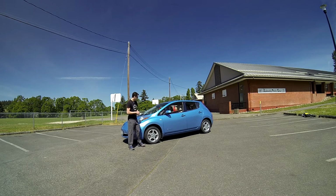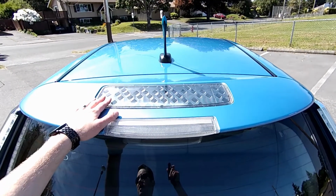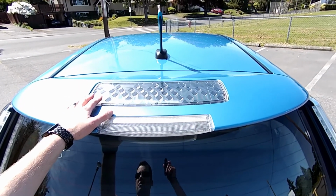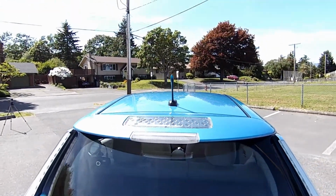If you are looking for the car, the first 2011-2012 years only came in two trims, SV and SL. There wasn't a really big difference between the two. One of the things that might tip you off about the SL is there's a solar panel on the top here. This just maintains the 12-volt accessory battery. It doesn't really do very much, but that's one way to differentiate between the two.